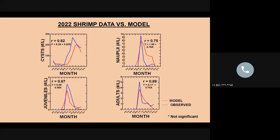Okay, here's the model prediction from the model that I presented in August to the group. The blue line here is the observed in the lake. The red line is the model prediction for the lake. And we've got the fit of prediction and observed values presented here. Pretty good fit, not too bad.